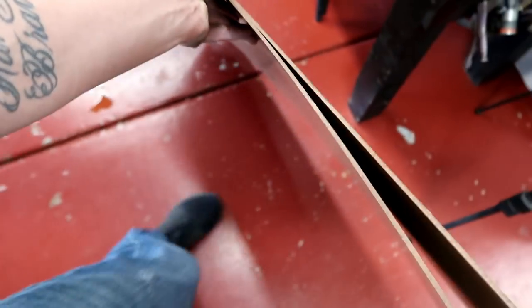I just got back from Home Depot right now. This is the cheapest stuff that I can find that we can make a new trunk floor out of.